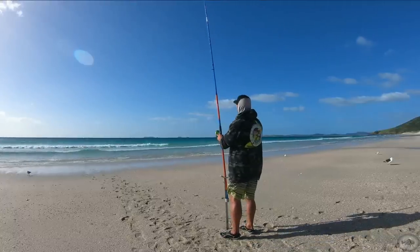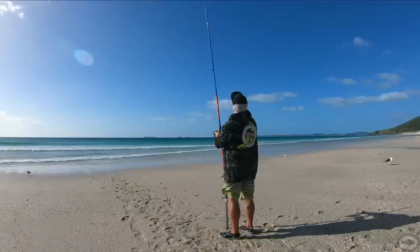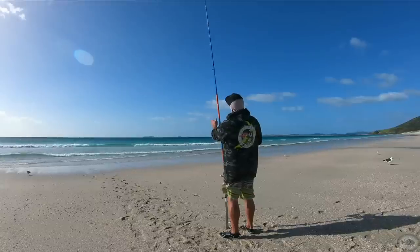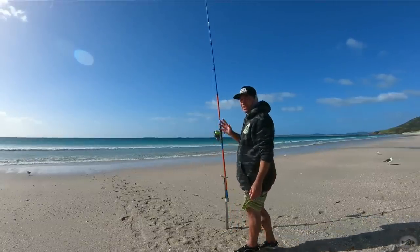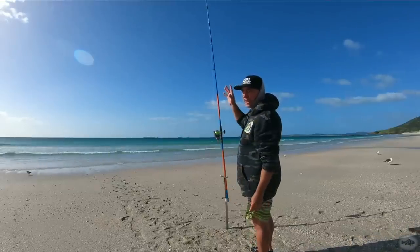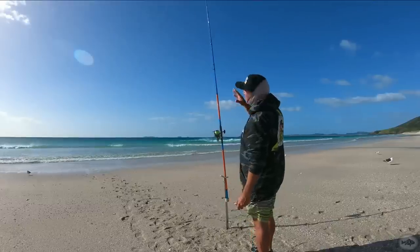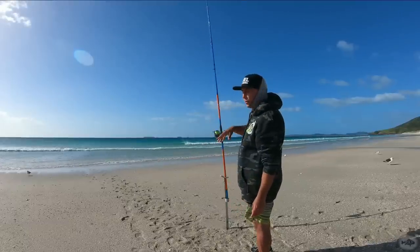Okay, I've got that karawai on there. Now I can basically just leave it in the rod holder and let that mutsu hook do its thing. That's the great thing about karawai, I can just let it do that. Been getting some bites, looks like karawai again, so I can just leave it there. My pilchard would be gone by now.